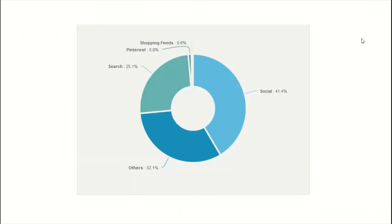So what's the good word? Based on recently collected data about traffic to my website, 41.4% of the traffic coming to my website is actually coming from social media. 25.1% is coming from search engines, and about 32.1% is coming from other. This other may include, for instance, people that are coming directly to my website by simply typing it into their browser. But my goal is to get the search engine portion to be either second or first in terms of where most of my website traffic is coming from. So I've got a little bit of work to do when it comes to that.